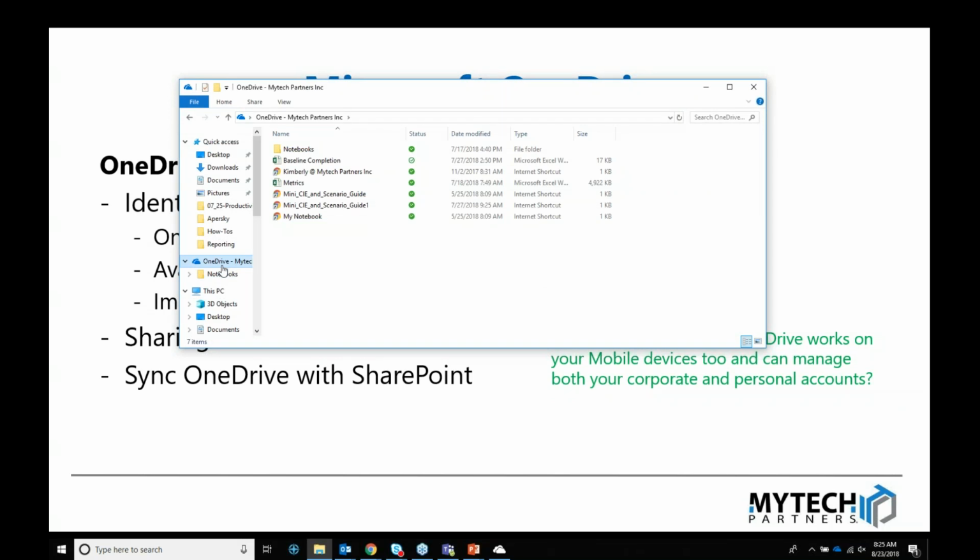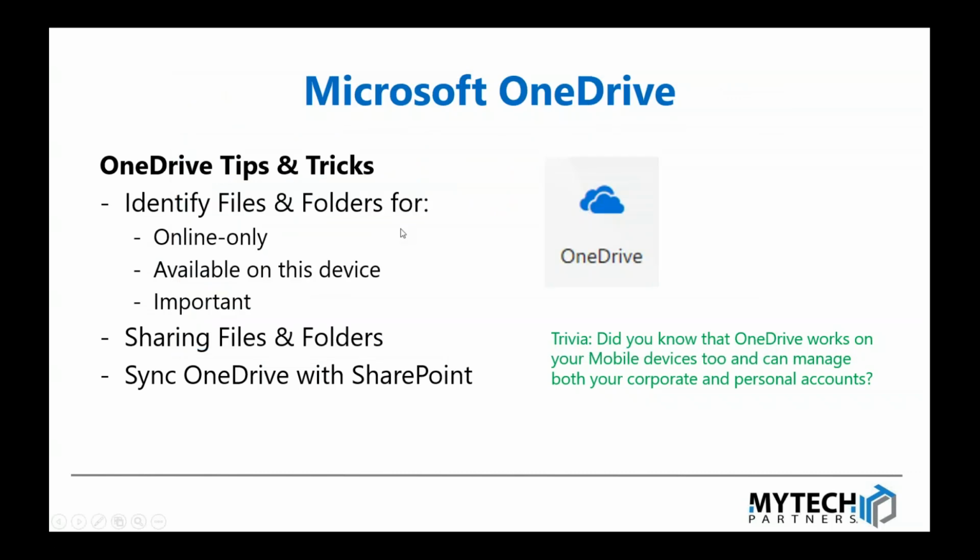Otherwise, you might not see that status column that Kim had shown, where you see the different statuses of either the cloud or the green checkbox or the hollowed out green checkbox. So if you have OneDrive and you don't see that, it's probably because of either your version of OneDrive or your version of Windows 10 that you're currently running. Very good. Alrighty.